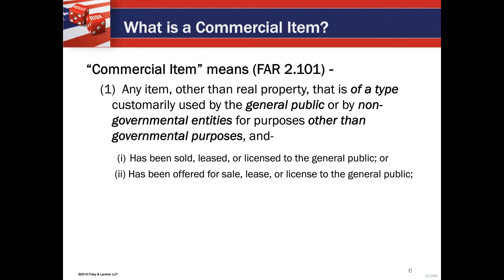It is vague terminology. Really where the government has focused is what is the primary function of that part? What are the key physical characteristics? So when I'm helping clients put together a commercial item justification or determine is this a commercial item, we really look at what does the part do? What is its application? What's its primary purpose? What are its major components? What are the materials? Things of that nature.